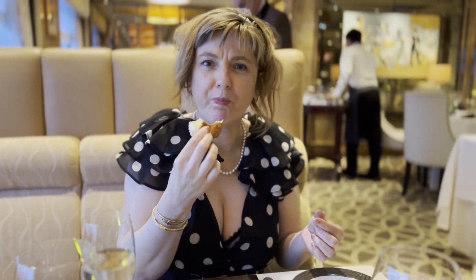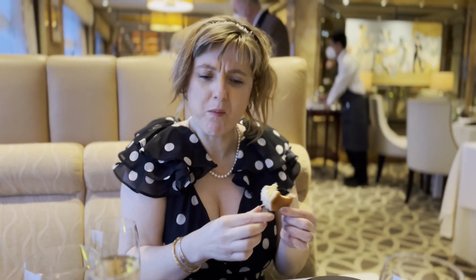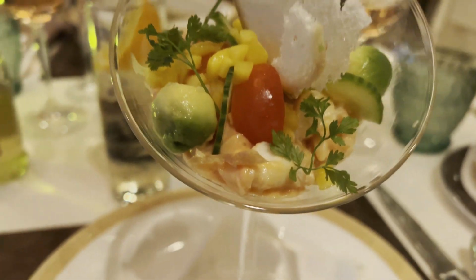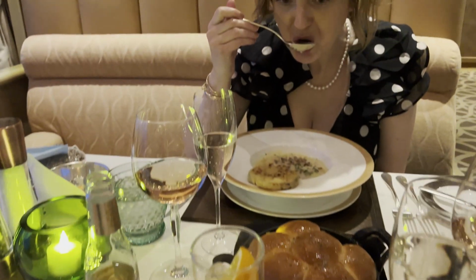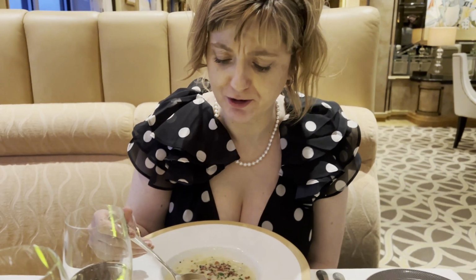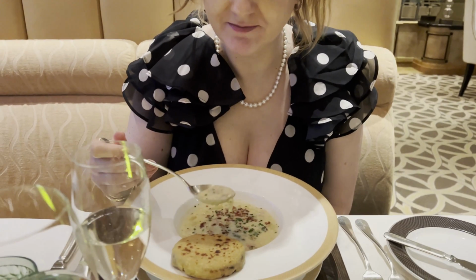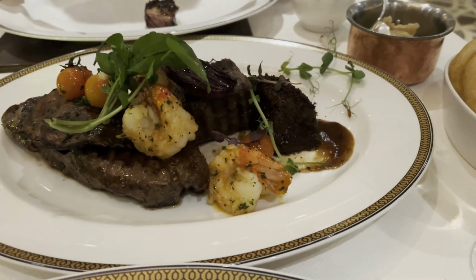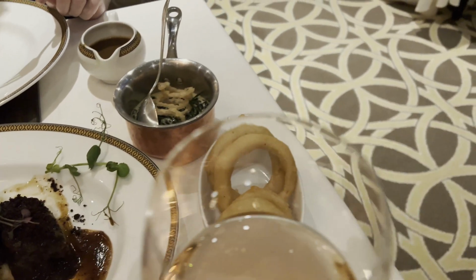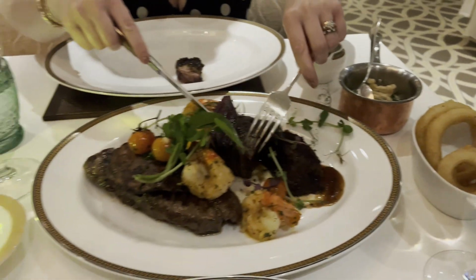Now, this first night was Valentine's Day and also the gala night. That's why I've got a frock on, and I've got my suit on. It was a little bit choppy that day, wasn't it, going across the Bay of Biscay? What we've learned from this is we will never book a speciality restaurant when we're going across the Bay of Biscay ever again, no matter what time of year it is. I think about a third of the ship didn't leave the cabin this day. We spoke to a lot of people who'd not left.